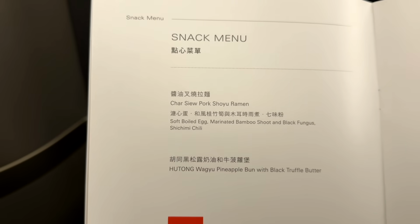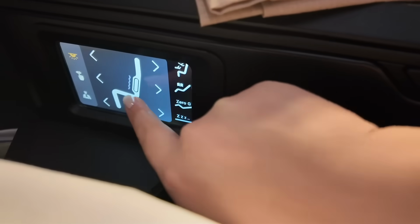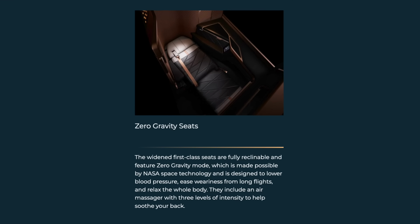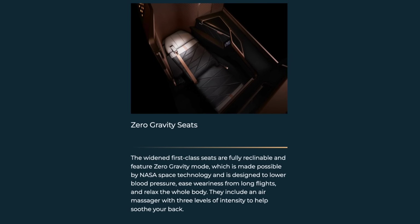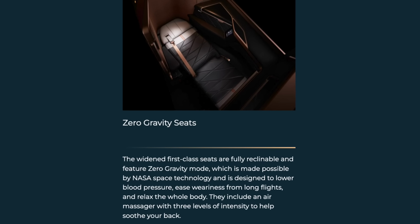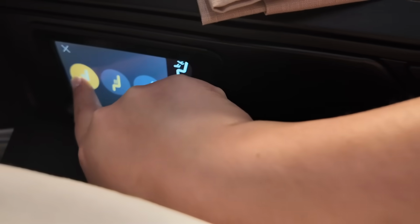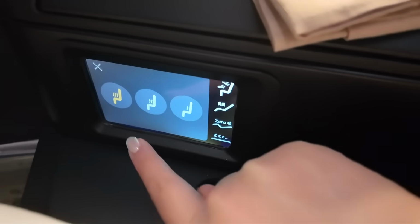Then I ordered my snack, and while I waited for them to prepare it, I wanted to try their zero-G feature. After reading more about it, it's apparently made possible by NASA space technology and is designed to lower blood pressure, ease weariness from long flights, and relax the whole body. It includes an air massager with 3 levels of intensity to help soothe your back. This was actually really nice, and while it's obviously not as intense as a full-on massage chair, it was definitely relaxing and an additional perk that I've never experienced before.